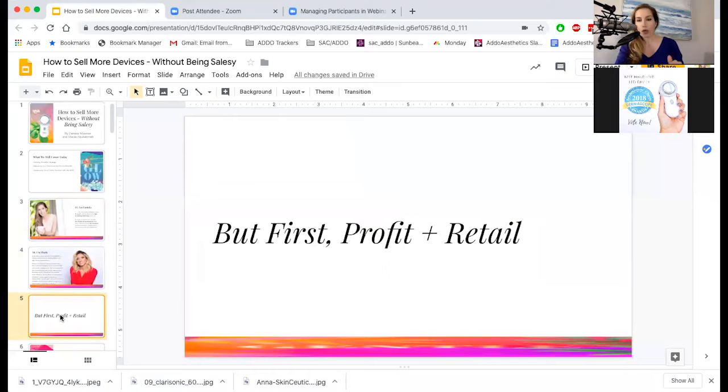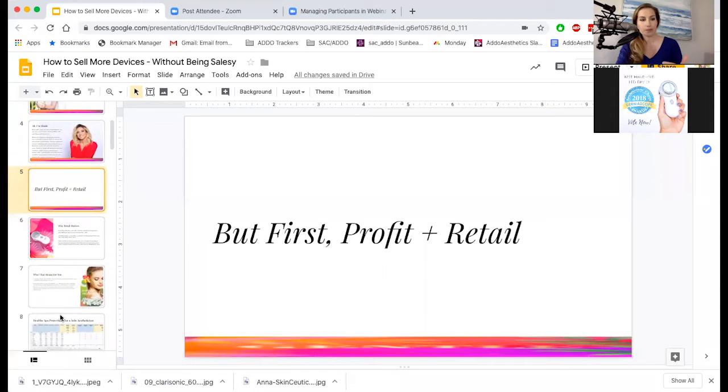So before we get into those 3 primary topics, I want to talk about profit and retail, because we all love what we do, right? We are very passionate about what we do. But at the end of the day, we are doing this so that we can put food on the table, right? That's super important. There's nothing wrong with wanting to make money. And using retail and devices is a great way to boost your bottom line.